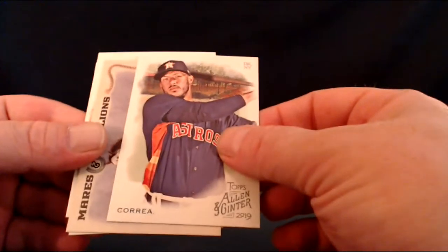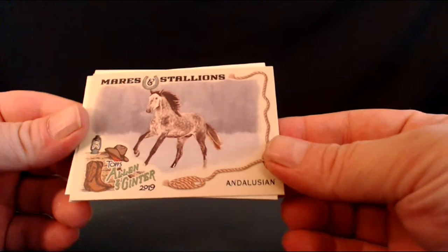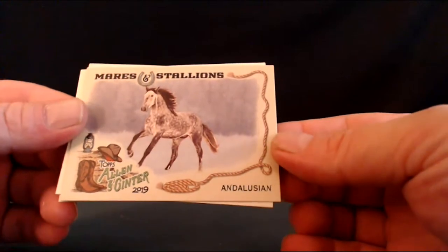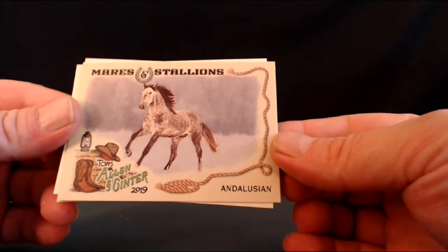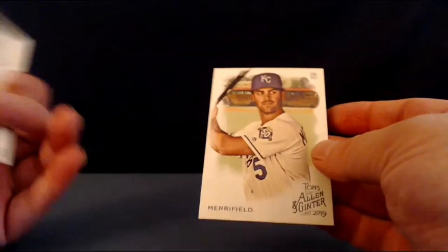Carlos Correa up next. Outstanding player. Another Mares and Stallions. This time it's the Andalusian. That's a pretty horse. Whit Merrifield and Michael Conforto is going to finish off the box.